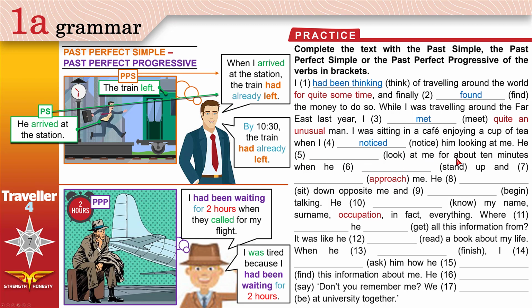"He had been looking at me for about 10 minutes when he stood up." Again, two actions. He looked first and then he stood. And we have a 10 minutes duration. Give this past perfect progressive. Give this past simple. And we have a third action, approach me. Approach means he got closer to me. And we have "and." This happened last. Give it past simple.